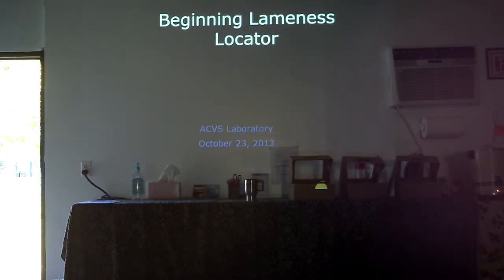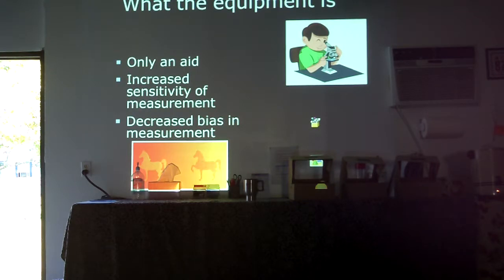First, let me make it clear what this equipment is. This is only an aid for veterinarians. In my personal opinion, it's completely useless in the hands of somebody who doesn't know what they're doing, in the sense of doing a lameness evaluation on the horse. In my opinion, the more experienced you are at doing lameness evaluation, the more you're going to get out of the equipment. This equipment basically increases your sensitivity at detecting and evaluating lameness. That's all it does. But in my opinion, that's a lot.